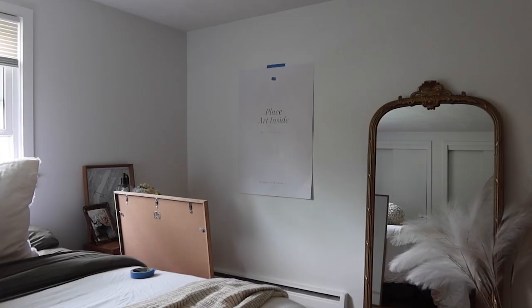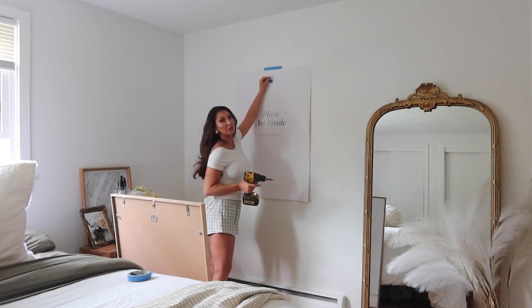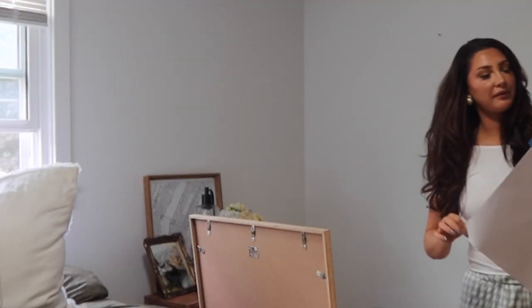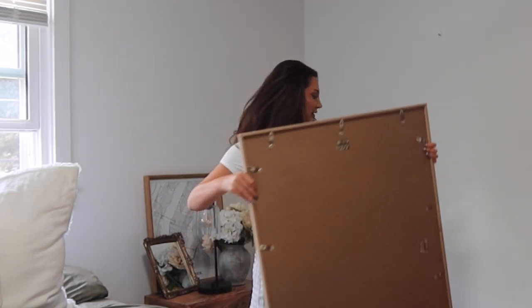I just placed the art where I think I want it. I did measure this out and map it out. So, should be as easy as just getting this in here. It's lined up perfectly to hang it. And Joey got the nail in. I did not, but that's okay. Moment of truth.